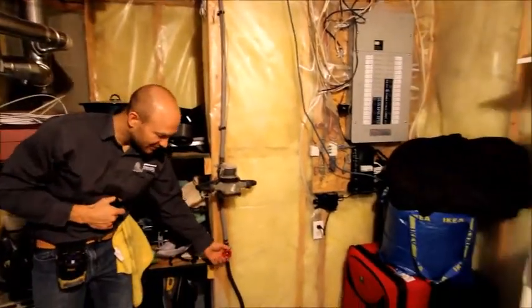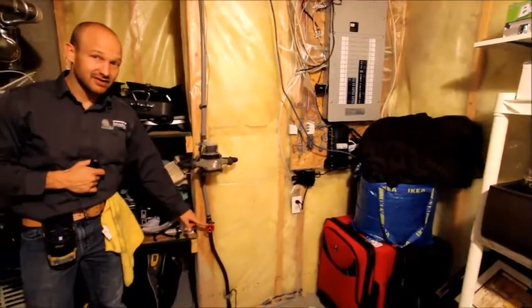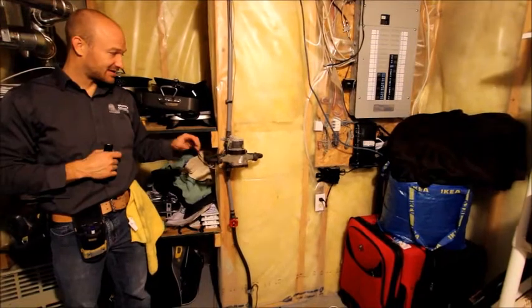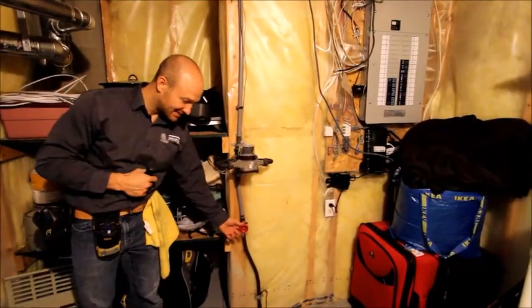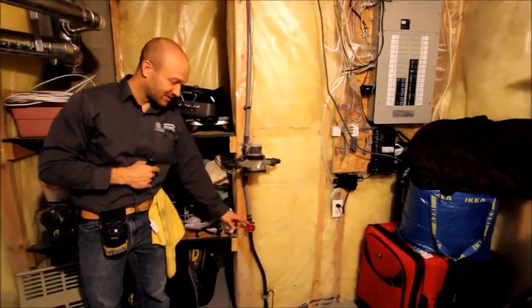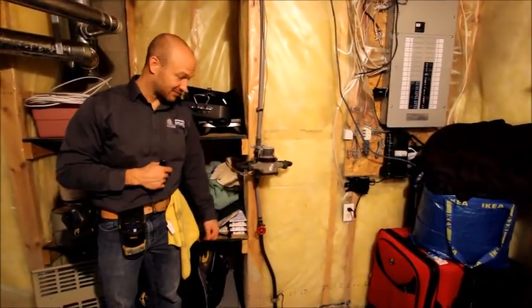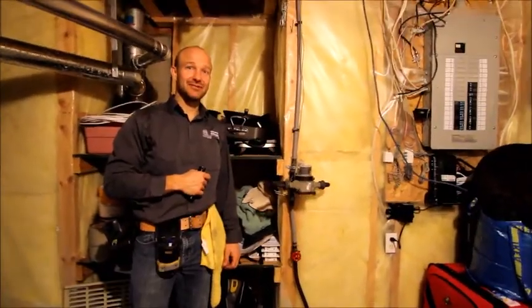The main water shutoff for the whole house, this one is actually seized, so this does not turn. So if there is a major leak in the house and there isn't an isolation valve or a water valve near there, this guy needs to be used to shut all the water off, and in its current condition this will not be effective, it won't work. So that's a quick overview of the mechanical room.